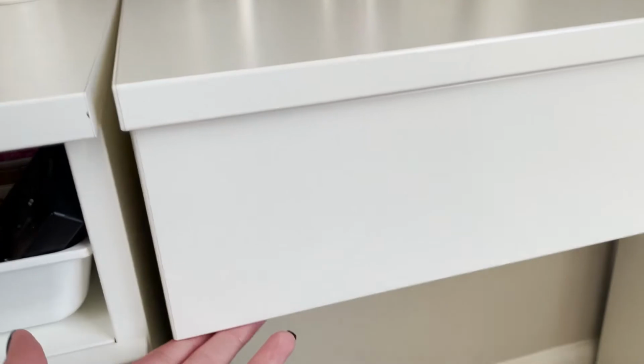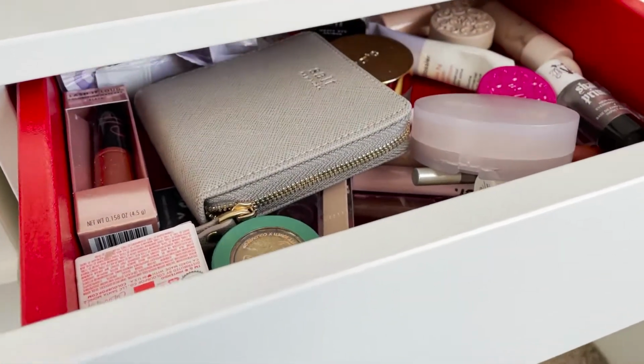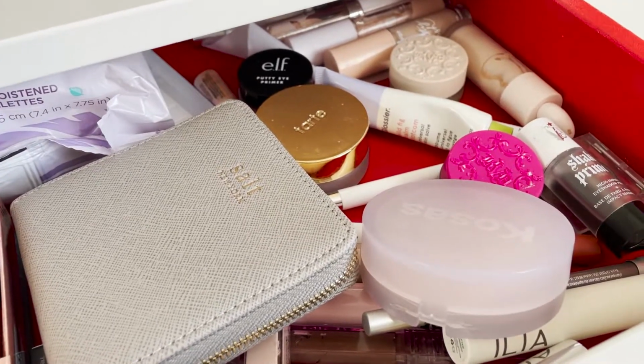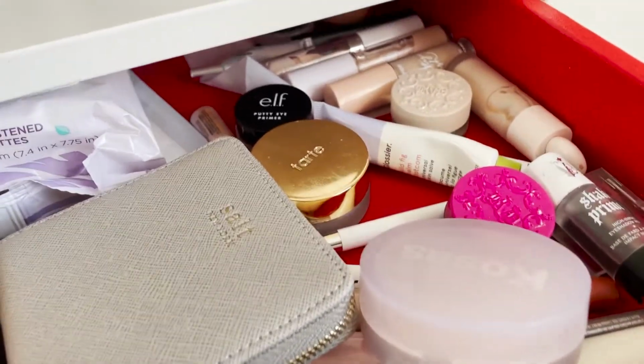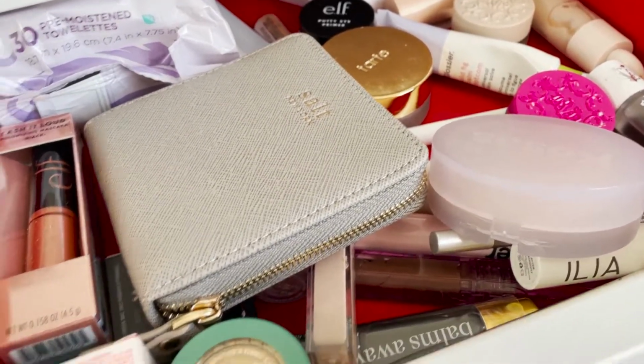Before I get into my drawers, I have this one. Sometimes I show this, sometimes I don't because it's really messy. On the right side are products that I reach for the most. Some of them back there, though, need to be decluttered. I'm going to film a speed declutter soon. I always like doing those.